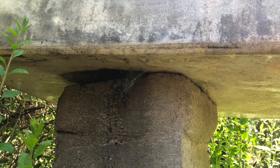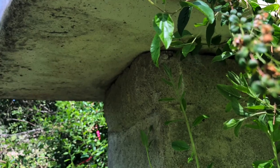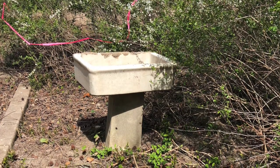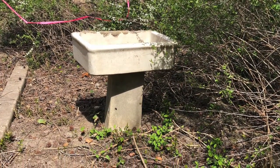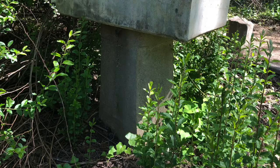Upon first glance, one can see that where the stone originally narrowed, extra cement has been poured, and that the top of the stone is wider than the rest. This gives the sink a broader, steadier surface to rest upon. The stone is also centered in the plot, drawing the most attention to whatever lays atop it. Since the base has no inscriptions, it is likely that it was placed here by the family to serve as a base for the sink.